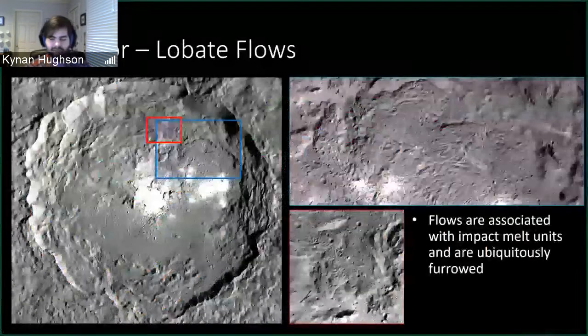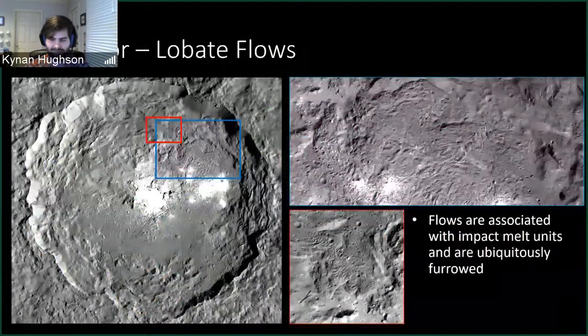So, beyond the geologic reconstruction of Occator, there are two geomorphic features of note that I want to focus on for the rest of this talk. The first is the abundance of those lobate materials, those rock star geologic units in Occator where all of the interesting things are happening. And the first of those I want to focus on are the large-scale geomorphic flows. This is work done in conjunction between myself and Brittany and some colleagues at Johns Hopkins APL, Deborah Bushkowski, that shows flows associated with impact melt units in Occator crater, and they are ubiquitously present.